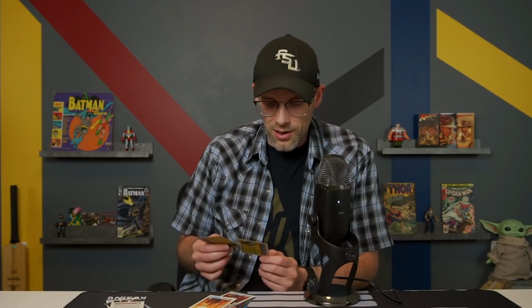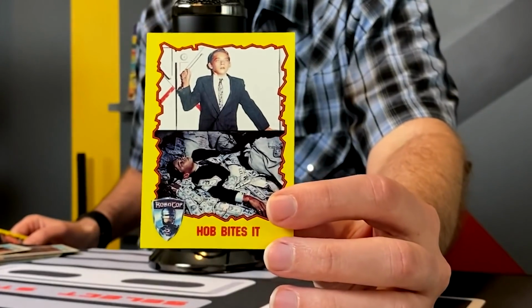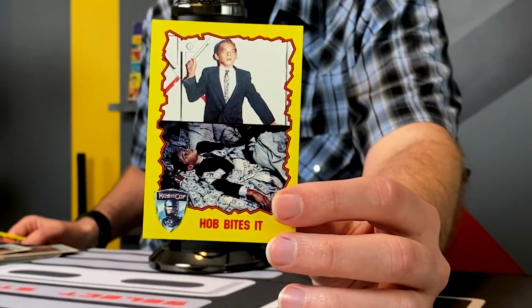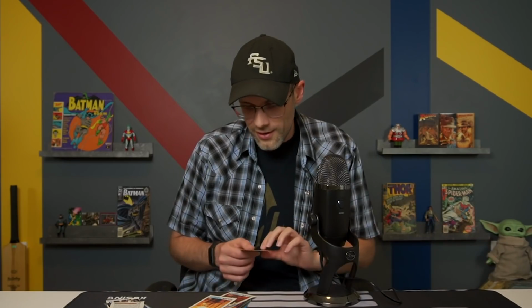RoboCop 2 had its own series of trading cards, which were meant for children. These were sold to children. Now RoboCop had an animated series, but these were from the movies, the R-rated movies sold to children. One of them featured just straight up dead children. This is just a straight up dead kid on this RoboCop card. Hobb bites it. But this is my favorite. This was sent to kids, and we're gonna look at a couple more of these.